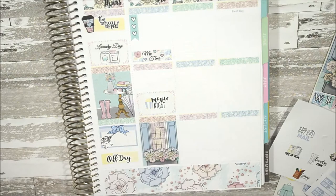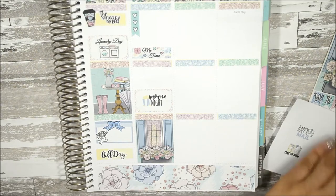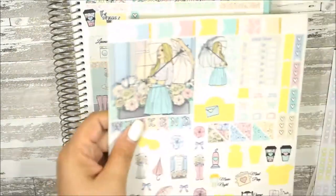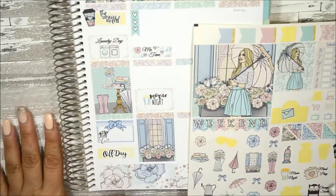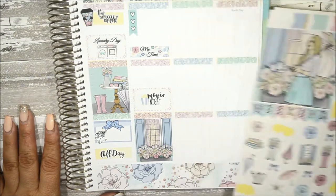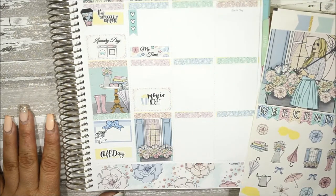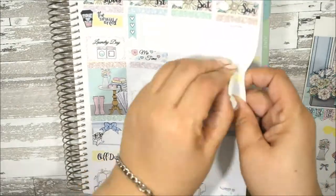Let's go ahead and move on to Saturday. I slept in. Yes, I really wanted to use this full box though. The girl, I don't know, should I use it? I really want to. So you know what, I think I will.